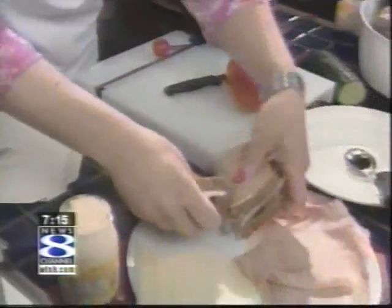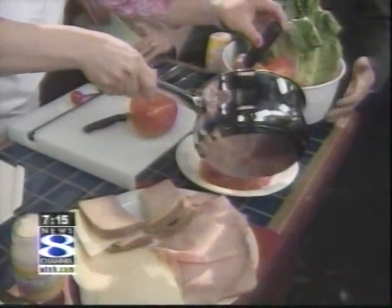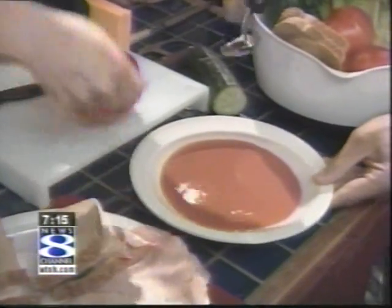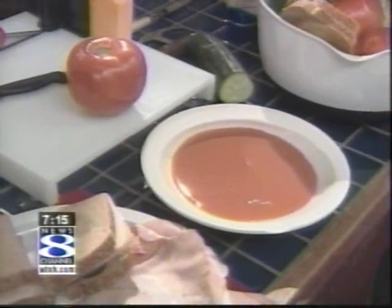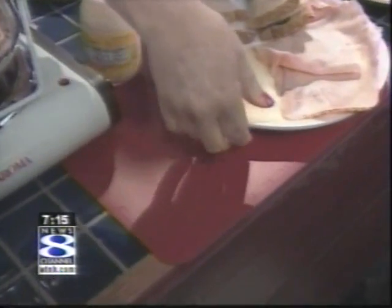Now, as far as the soup, we can pour that into a bowl that has non-slip pads on the bottom. Again, so it's not going to slide all over the table. Right. Another handy thing for people with disabilities in the kitchen is these non-slip placemats. You can get those at most stores.